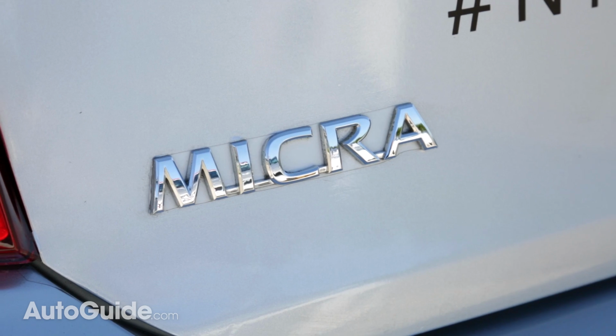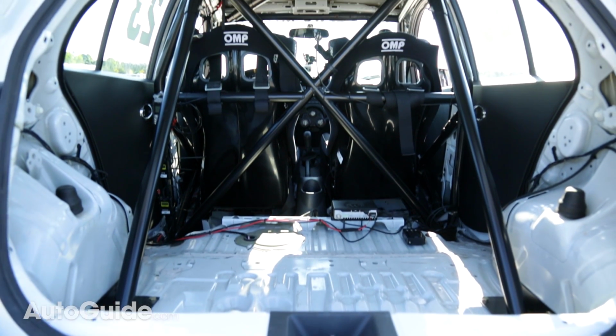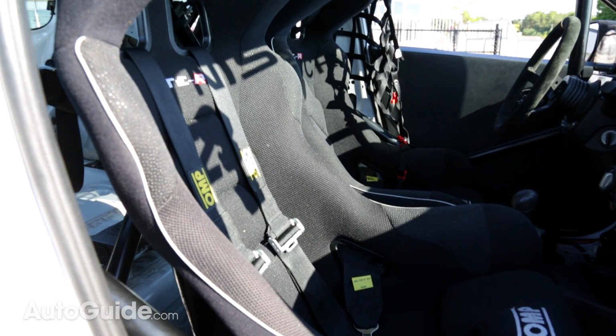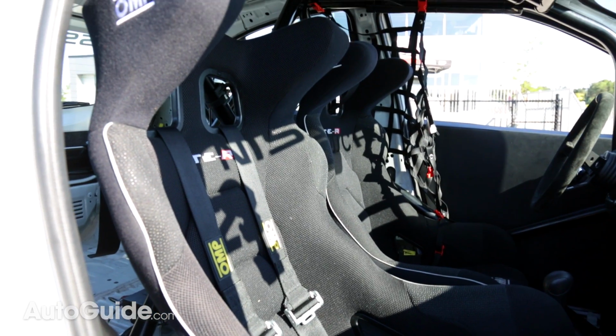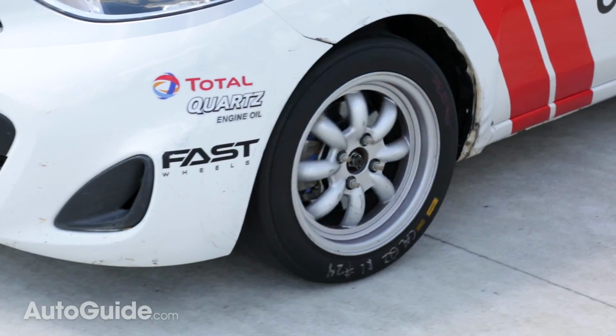So how do you take a subcompact car racing? First, you have to gut the interior and fit a roll cage. Then you have the racing seat, harness, and window net. The suspension is completely replaced with Nismo gear, but the brakes are stock, augmented with racing pads.